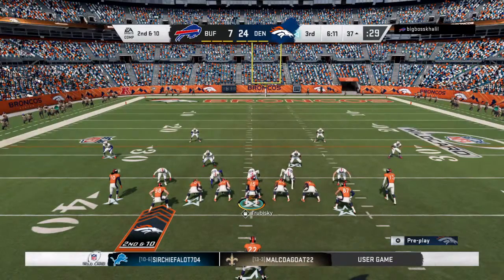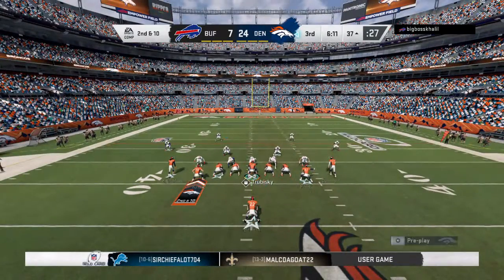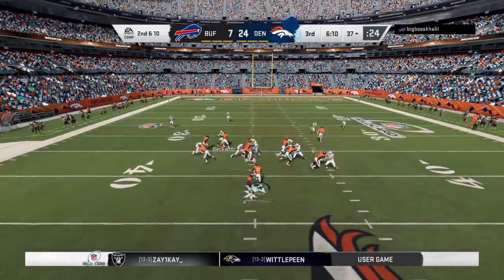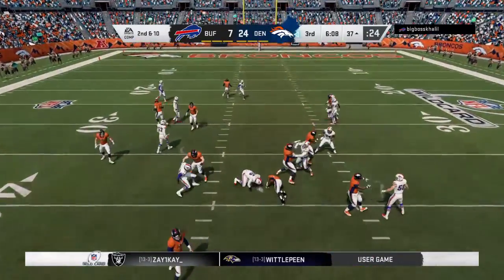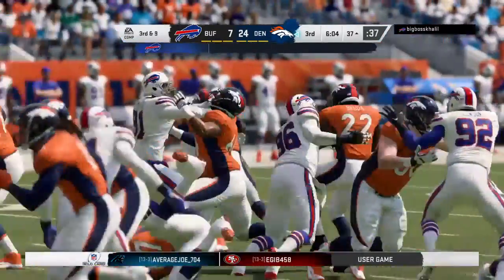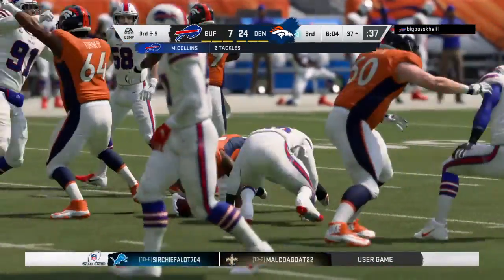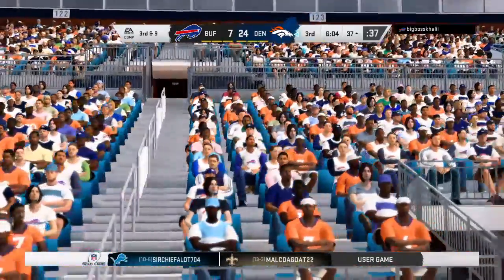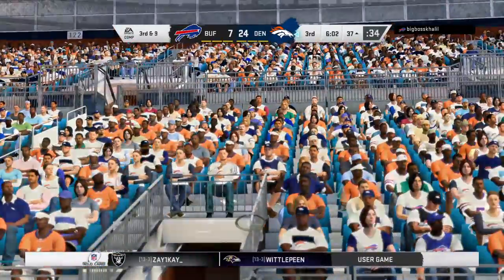Watch twist. Hey, check 24. This is Breida. Only a yard of the pickup there, so it leaves them needing a conversion here on 3rd and a tough 9. Doubling this guy has to be a priority before moving up to the next level because the big fella, he just ate that one alive, just stuffed it.